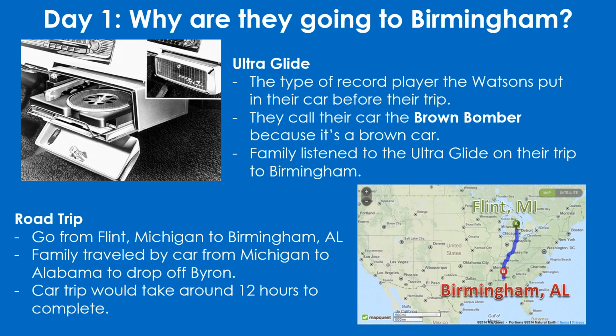They're also going to call their car the Brown Bomber. That's the name that they gave their car. They're going to plan and go on a road trip. In the map, you can see they're driving from A to B. They're traveling from Flint, Michigan, all the way to Birmingham, Alabama. You can tell by this map that it's going to be a very long trip for the family.